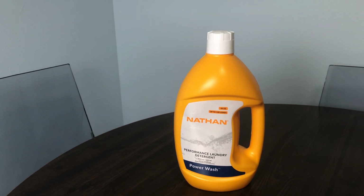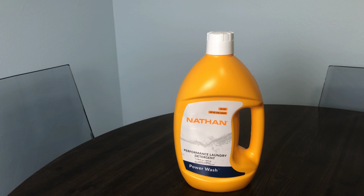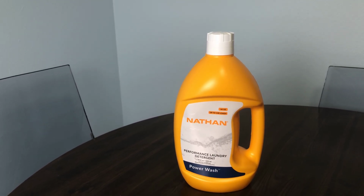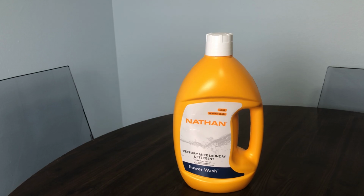I've used it a few times now, and no complaints whatsoever. The only downside, and this is for all of the liquid laundry detergents, is that it can be a little tricky to determine how much you need per load. I wish they did have those pods, like the Tide pods, or that type, because that's certainly way more convenient.